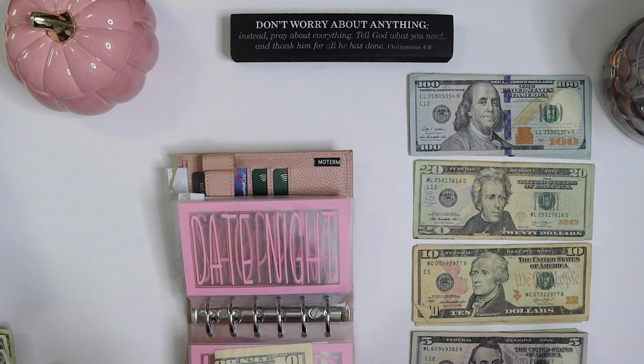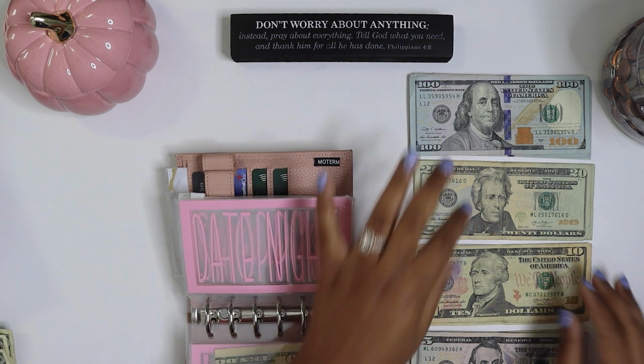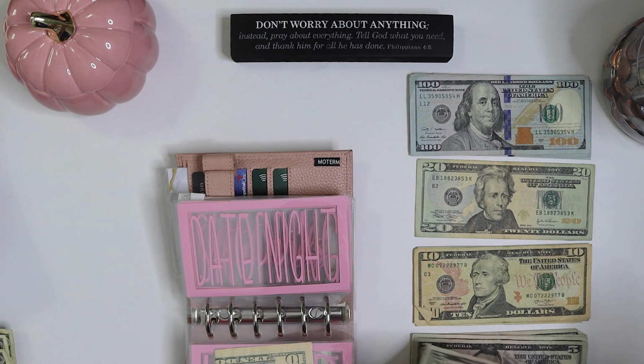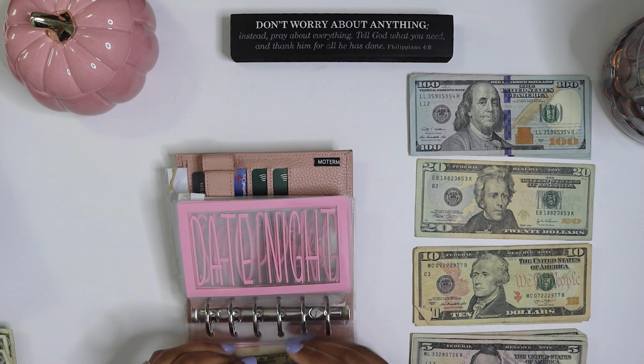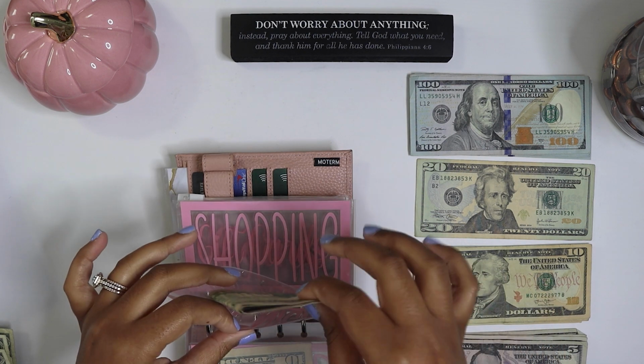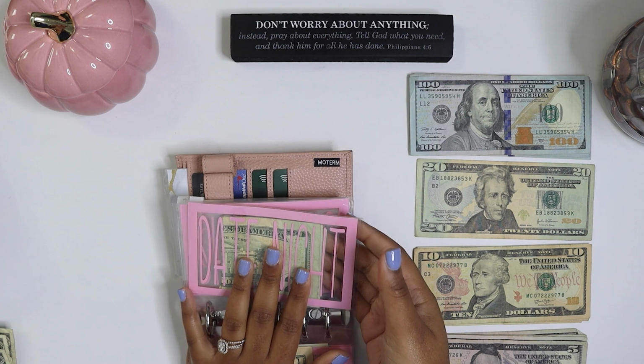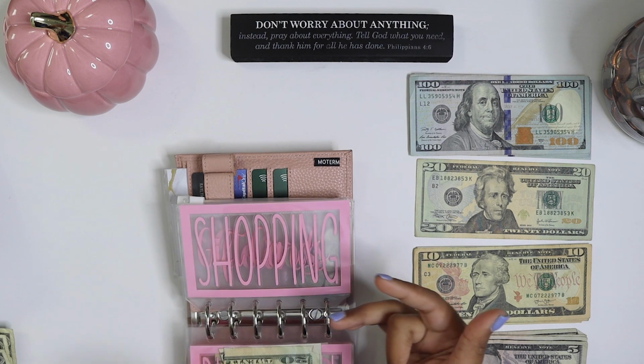Saving money. So date night is going to be getting $25. I have been extremely picky lately, and my husband is irritated because every night I'm like, I don't want what we have in the house, I want to eat out. So date night is getting $25 and we will definitely use that.